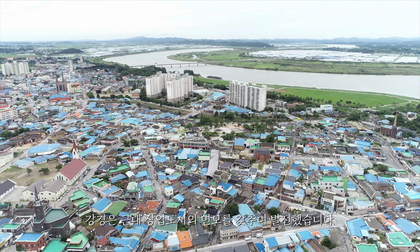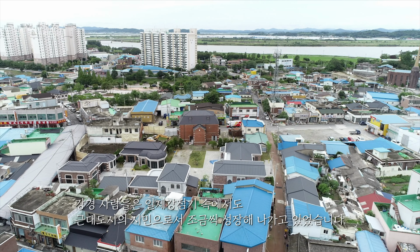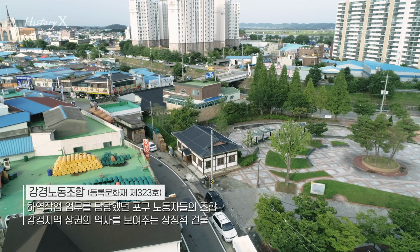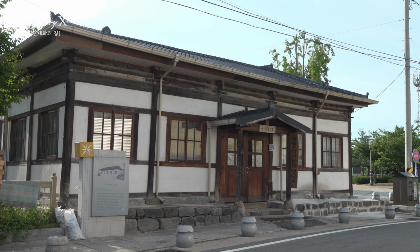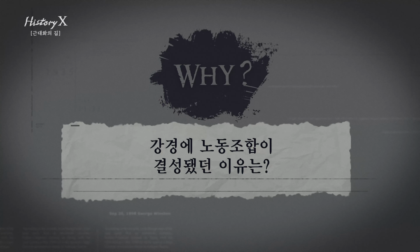Ganggyeong developed as a modern business city. Not only did its architecture change, but the citizens also grew with that modernization, step by step, during the period of Japanese occupation. The Korea labor movement started in the mid-1920s, but the labor union was formed in Ganggyeong already by the mid-1910s. The amount of products supplied to all parts of the country was as plentiful as the number of workers doing the loading and unloading work in Ganggyeong Port. And the members of the labor union were up to 780 people, and it was powerful.